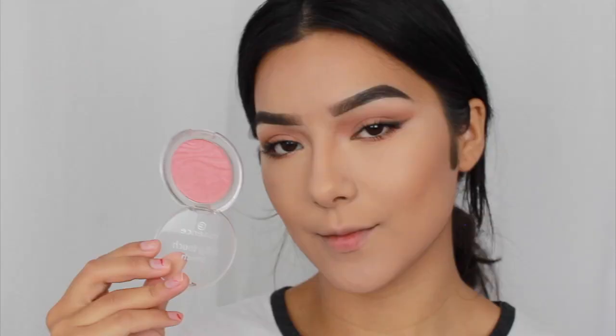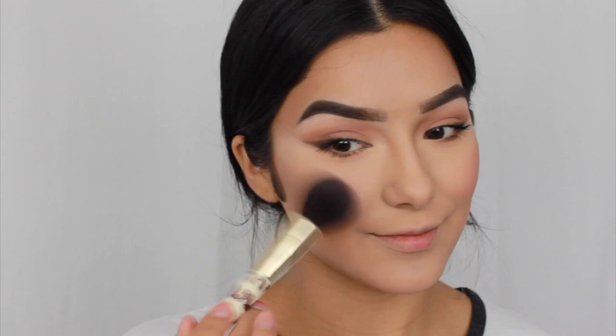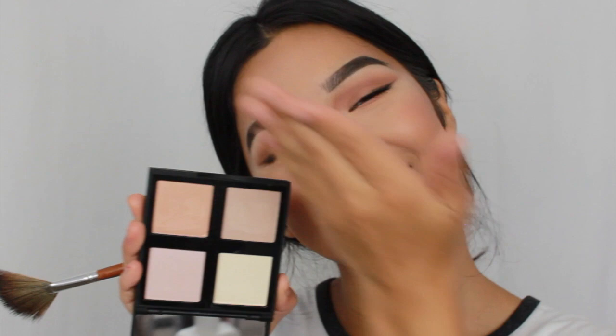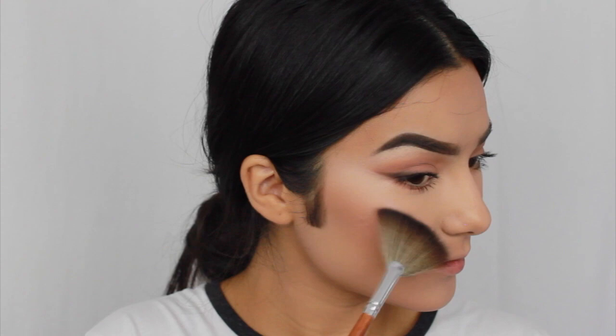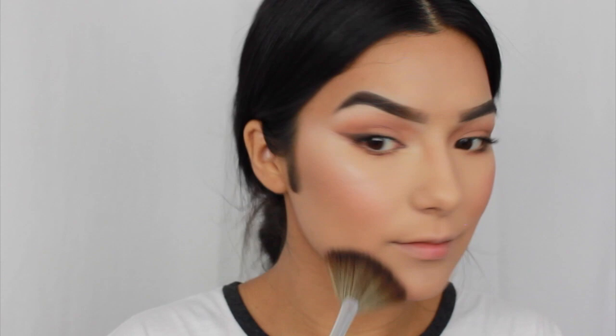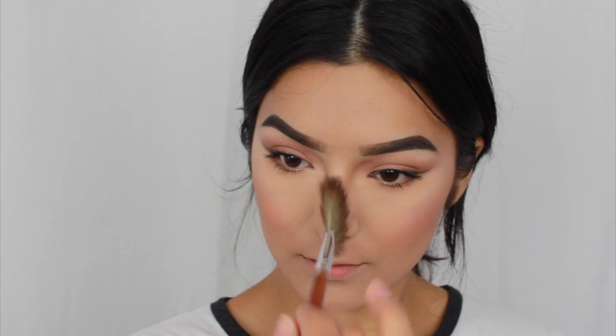For blush, I'm using my Essence Babydoll blush. It is just a very pinky blush because Kylie in the picture looked like she had more blush than she did bronzer or anything else, and we all know that Kylie loves using very pinky blushes. Then taking this new e.l.f. highlighting palette, I guess, I'm going to be taking one of the highlights from there and just very lightly highlighting because Kylie didn't look like she had much highlight going on in the picture, but I sure do still love my highlight, so I packed it on as much as I could.